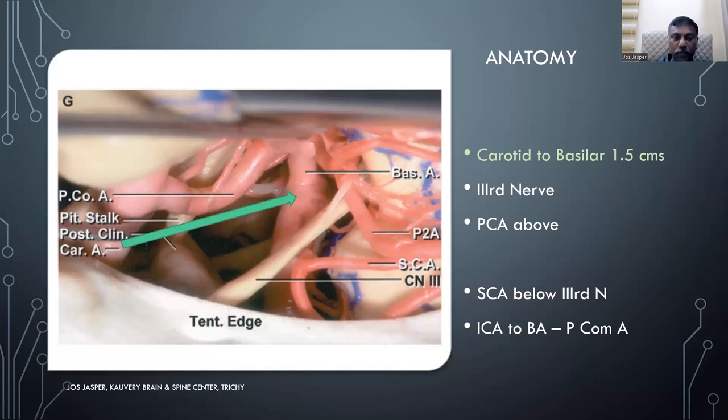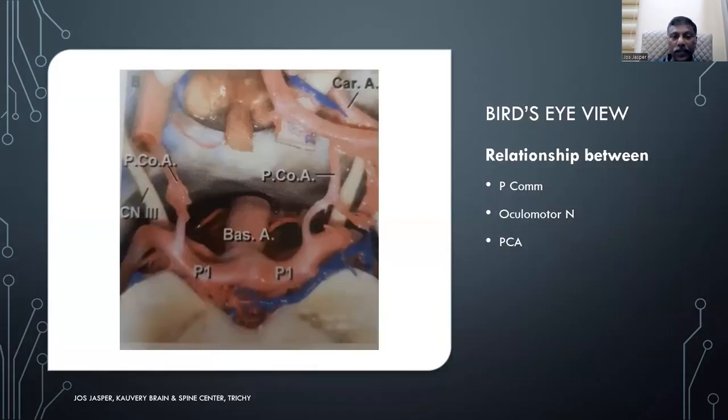This is a very nice picture showing the basic anatomy of the basilar artery in relationship to the internal carotid artery, the third nerve and the posterior cerebral artery. This is another picture showing a bird's eye view. Here it becomes easier to understand that the PCOM links the anterior and the posterior circulation, and the PCOM's relationship to the oculomotor nerve is also seen. So when we do a transsylvian or a lateral subtemporal approach and run into the third nerve, you know where the PCOM is going to be, and you know where the posterior cerebral artery is going to be.